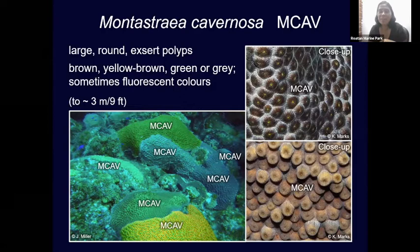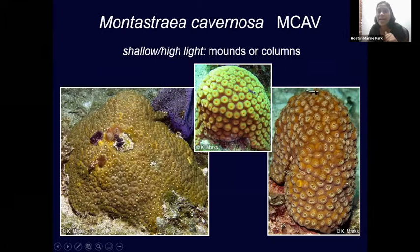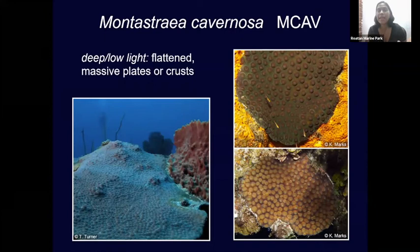This is the typical coral that we see with that neon goby on top. I'm not saying that this is a characteristic, but I normally see these neon gobies hanging out on the Montastrea cavernosa. Like other corals that we've discussed, in shallow high-light areas, they grow as mounds or columns. And in the deep low-lit areas, they grow as flattened massive plates or crusts. So again, for the MCAV or Montastrea cavernosa, remember those really plump, large exsert polyps.